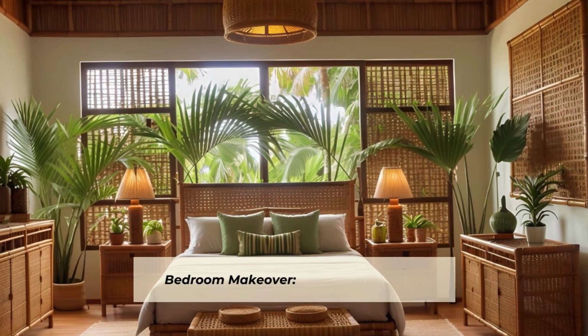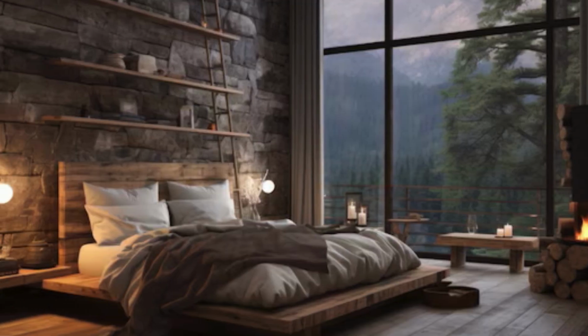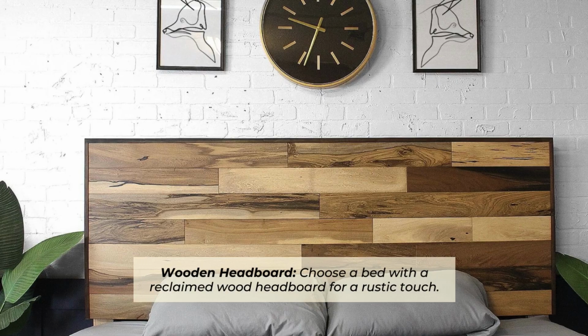Bedroom makeover. Rustic modern style. Turn your bedroom into a serene retreat with these ideas. Wooden headboard. Choose a bed with a reclaimed wood headboard for a rustic touch.